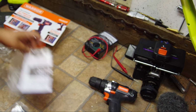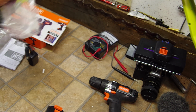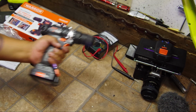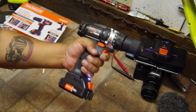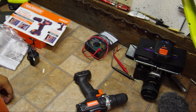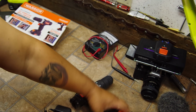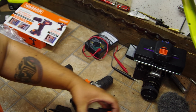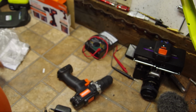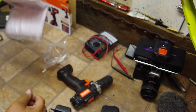The Warrior drill, whatever, we're not going to need the directions. But this is a perfectly fine entry-level drill. And I actually own more than one of these things, because I keep on buying them in the kit. This battery by itself is $20. This whole setup was $16. And last time I got it, as you can see, I clearly have two of them here.